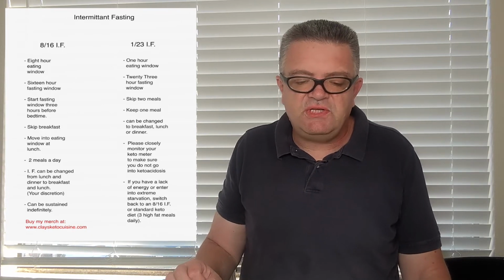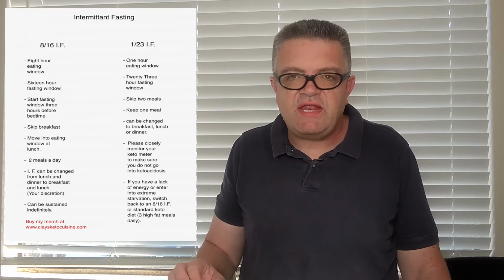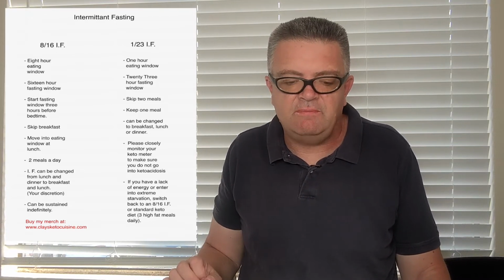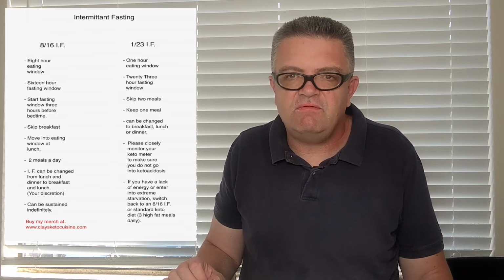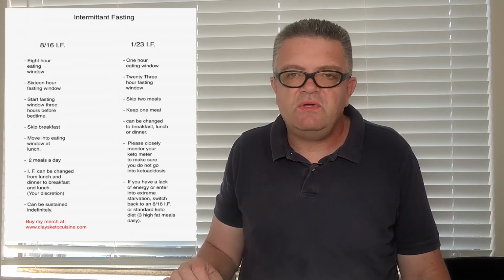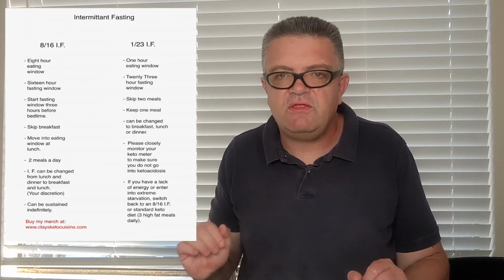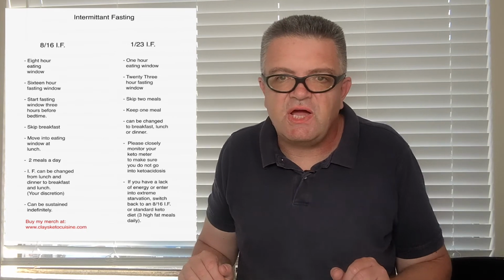Now, in the 8-16 intermittent fast, you have an 8-hour eating window followed by a 16-hour fasting window. And you can set up your 8-hour window however you want to do it. So in the 8-hour window, you're eating 2 out of your 3 meals, breakfast, lunch, and dinner, and omitting the third meal. Now, how you do this is entirely up to you.